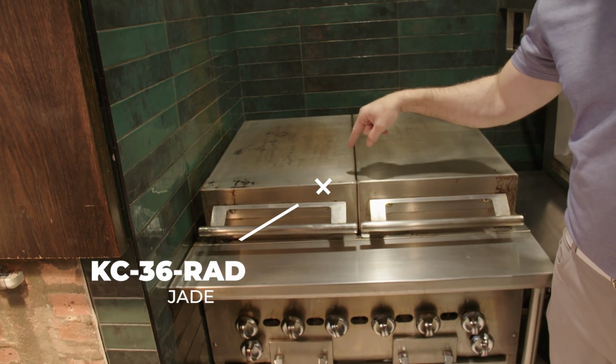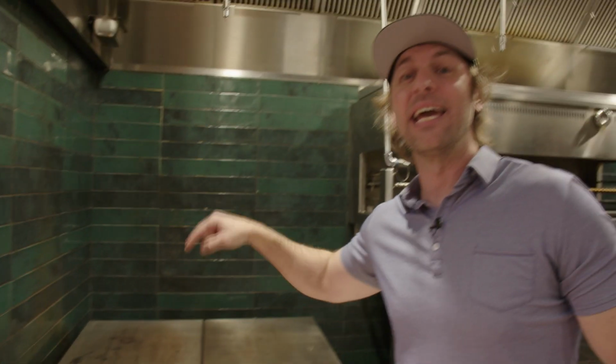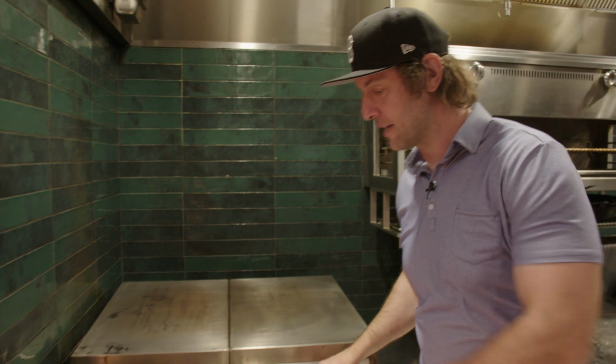We're gonna start right here with the Jade KC36 RAD. What does that spell? Rad, because this thing is friggin' rad. Remember Rad, 1986 BMX movie, Cru Jones, Helltrack? This thing is fantastic.